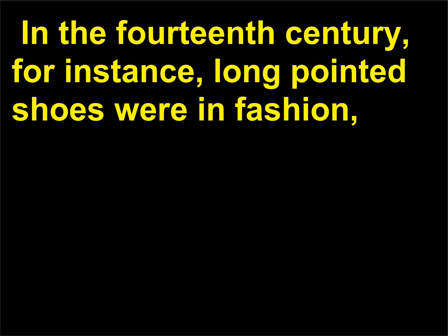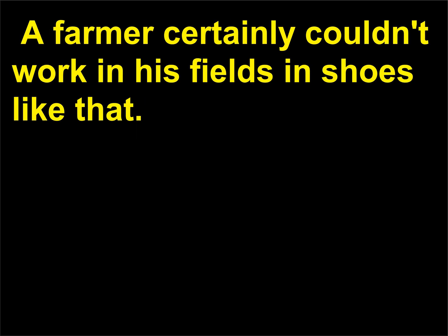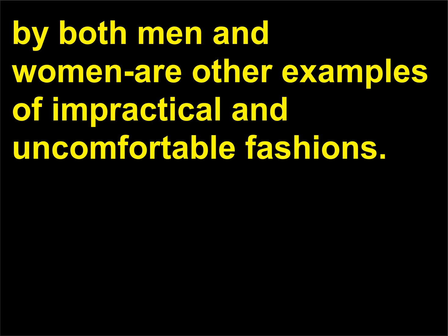In the 14th century, for instance, long pointed shoes were in fashion. Some with 20-inch toes that had to be stuffed with moss to keep their shape. A farmer certainly couldn't work in his fields in shoes like that. Immense hanging sleeves and corsets that pinched waists in to make them smaller, worn by both men and women, are other examples of impractical and uncomfortable fashions.